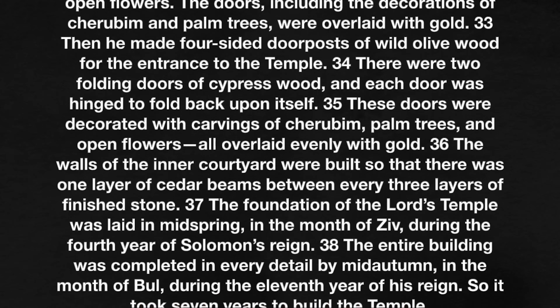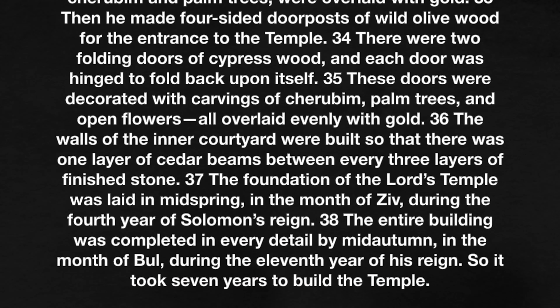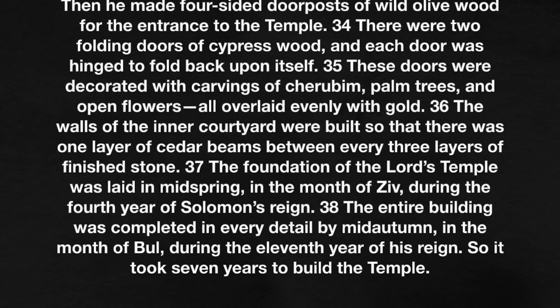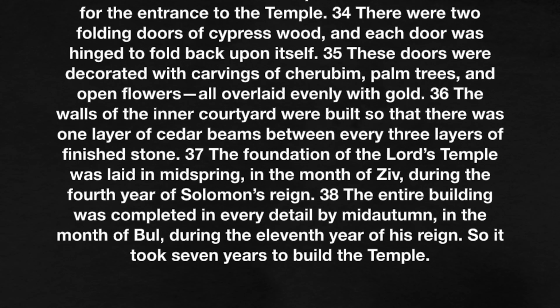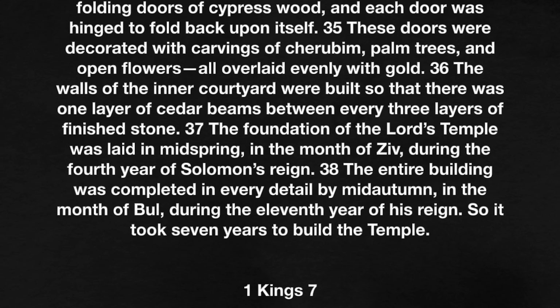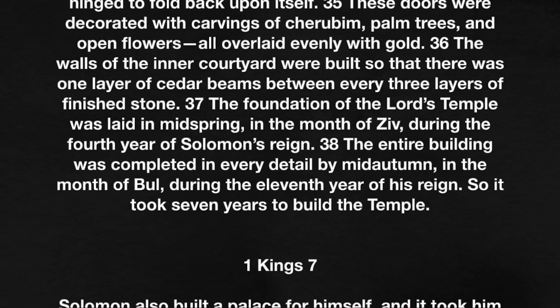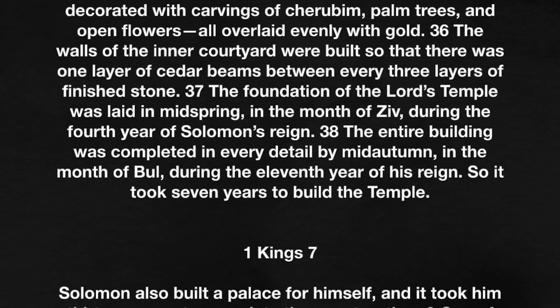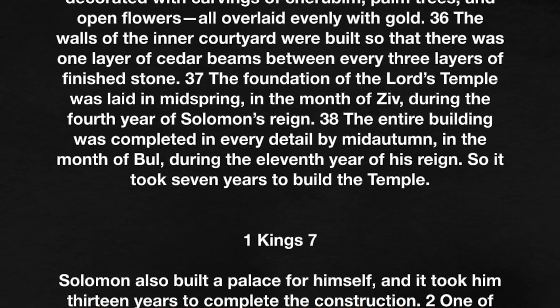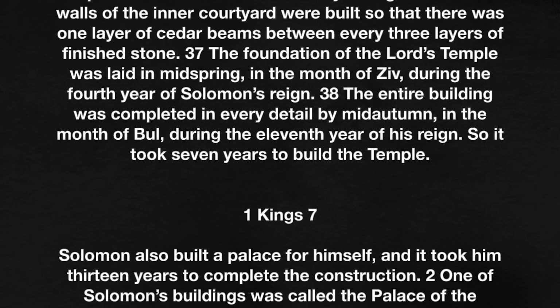The walls of the inner courtyard were built so that there was 1 layer of cedar beams between every 3 layers of finished stone. The foundation of the Lord's temple was laid in mid-spring, in the month of Ziv, during the 4th year of Solomon's reign. The entire building was completed in every detail by mid-autumn in the month of Bul, during the 11th year of his reign. So it took 7 years to build the temple.